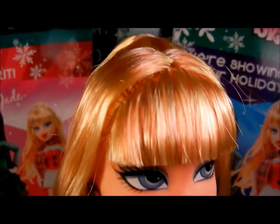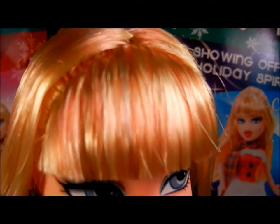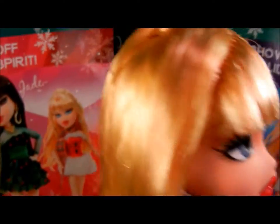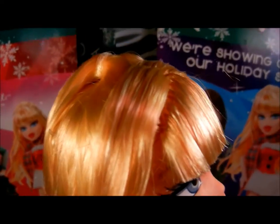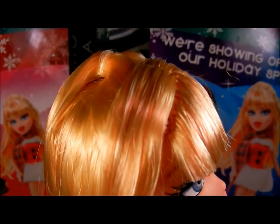And then her hair is just amazing. The color is definitely more golden than usual for Chloe, and she also has some light brown lowlights. And so she has bangs, and then her hair. Again, since as far as we know Sasha isn't coming out, Chloe's hair is the only one that's got an actual style to it.